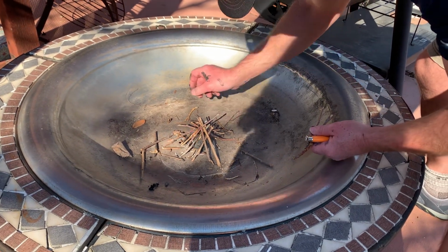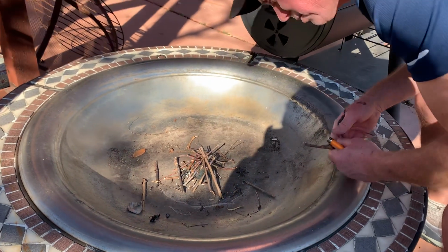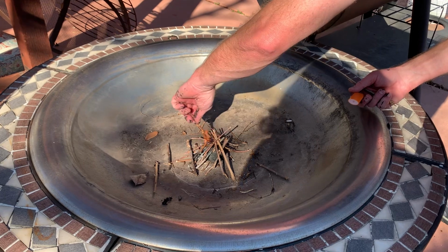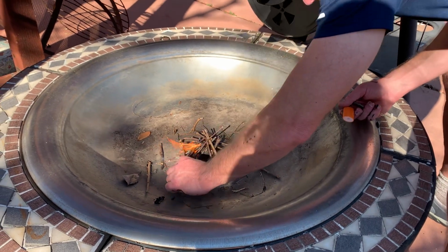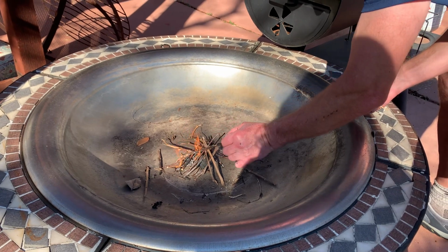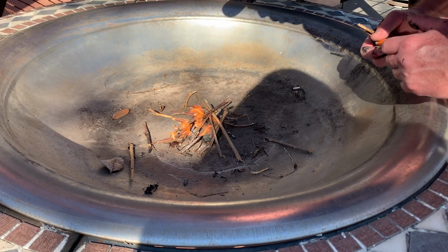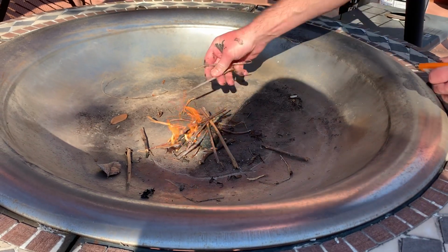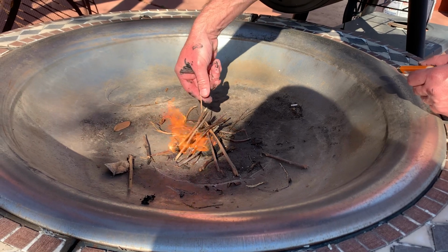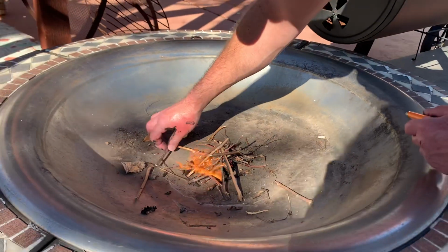Oop, knocked off what I was trying to do. The hardest part is, okay, so you see how the wood's caught? So concentrate your efforts. Don't burn yourself like I'm trying to do. So anyway, as you can see, I've had success. All right, that's all the wood blowing. The paper towel's pretty much gone.